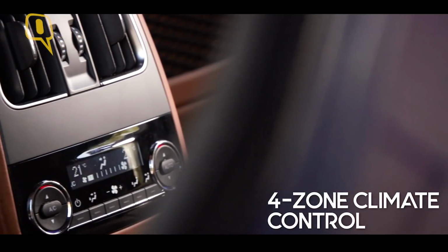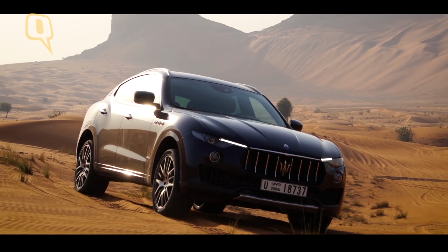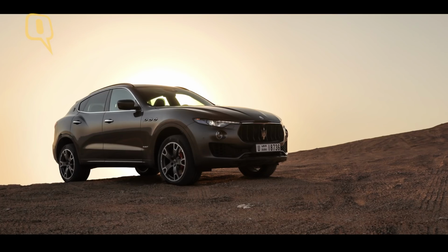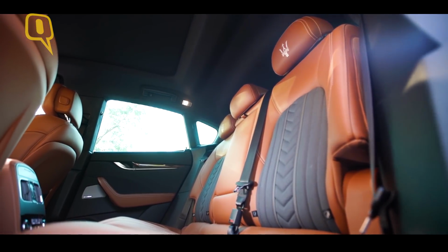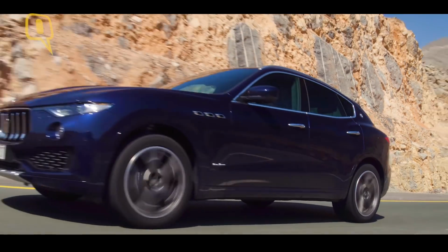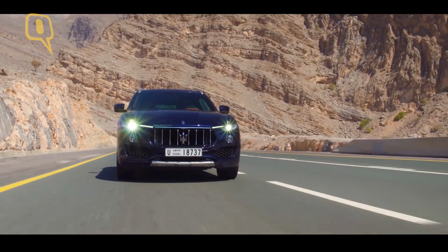4-zone climate control and a panoramic sunroof are all part of the feature list on this car. The boot can swallow 580 liters of luggage, which is adequate for an SUV like the Levante. The rear seats feel plush and can seat 3 abreast. But if you do buy a Levante, the best place to be is in the driver's seat.